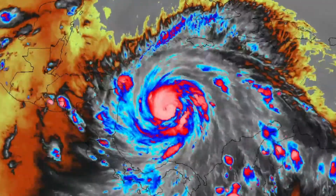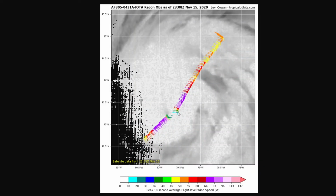If we look at recon, we just had a recon plane go in for the first pass, and you can see that the storm is much stronger. You can see the very well-defined core of winds. You have winds on the northeastern side that are about 90 miles per hour and about 85 miles per hour on the southwestern side, and you have a pressure in here that's about 964 millibars. Just had a dropsonde in there confirm that.